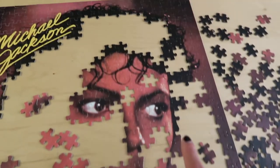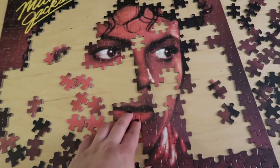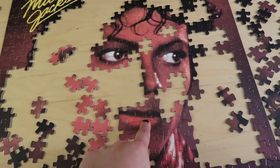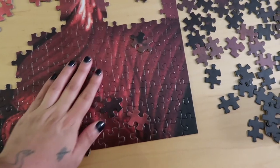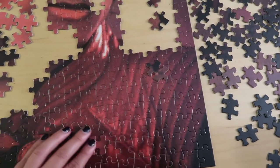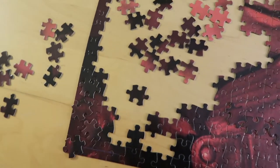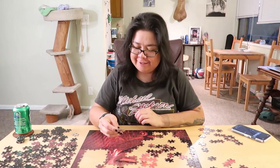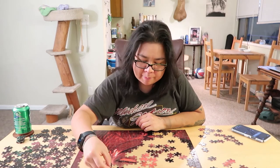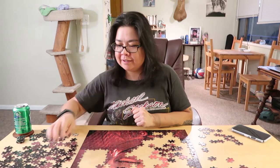From top to bottom, we have a straight connection. This is the black right here. A lot of the stuff that I thought was eyebrow was actually the mouth. The jacket is feeling real good though. I like the jacket. These are some pieces for the jacket that go here. I don't really know how, but yeah. I finished that eyebrow. Brow. Hey, I got another piece.